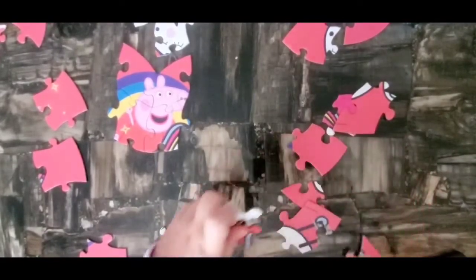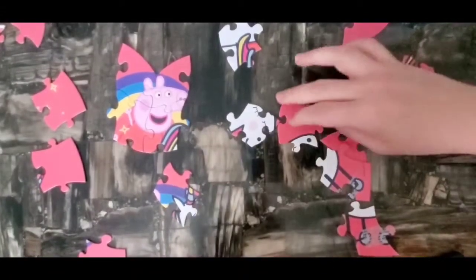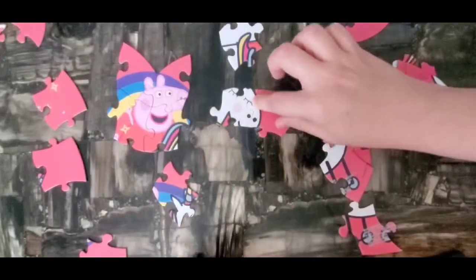Okay. And now, how about you find the unicorn face? Yes, unicorn face. Okay, there's the spot. And how about his eyes? Unicorn eyes, over there. That's right. Okay, how about you put them here? Yeah, put them together. Okay. Go ahead. Good job. And where's the unicorn hair?